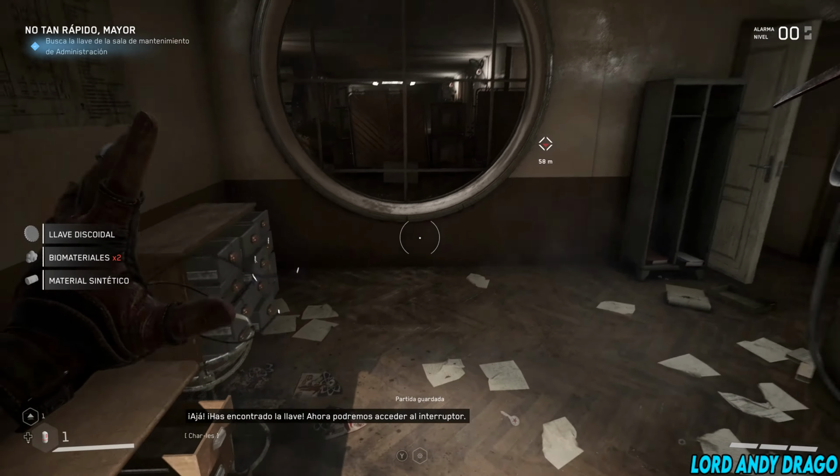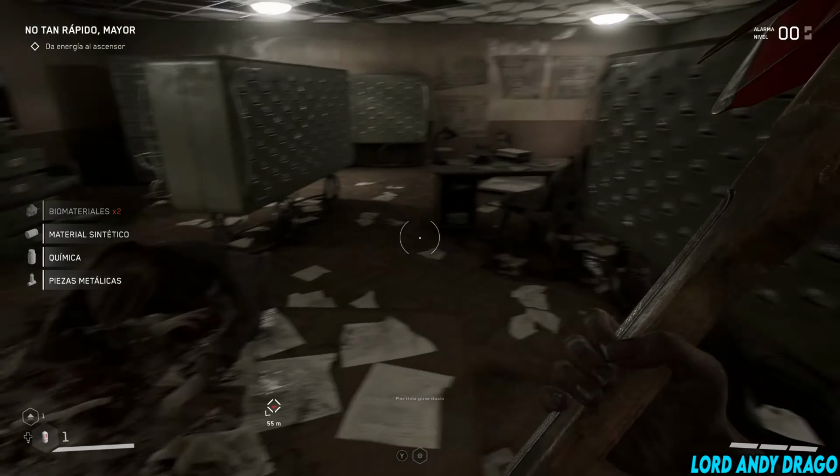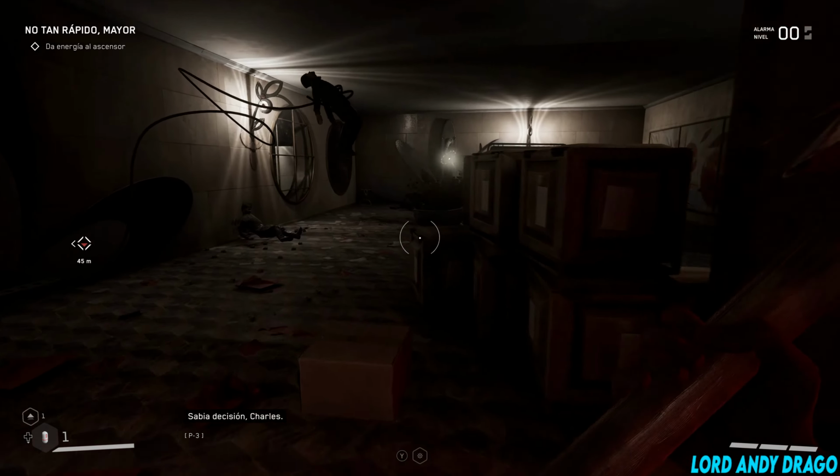Ah! You found the key. We can access the circuit breaker now. Yep. But I'm just gonna have a look around first. I need some parts to upgrade my weapon. I won't get far with this pile of shit. I wouldn't dream of stopping you. Smart move, Charles. Smart move.